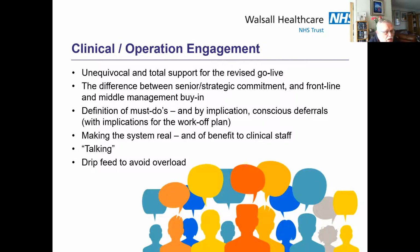We were very conscious that we had to clearly identify what we must do and what the implications of not doing it would be, and what could we defer. As you all know, you're never going to get 100 things right, you're going to get 98% right. And you need a very, very clear plan to do what we needed to do post go live.